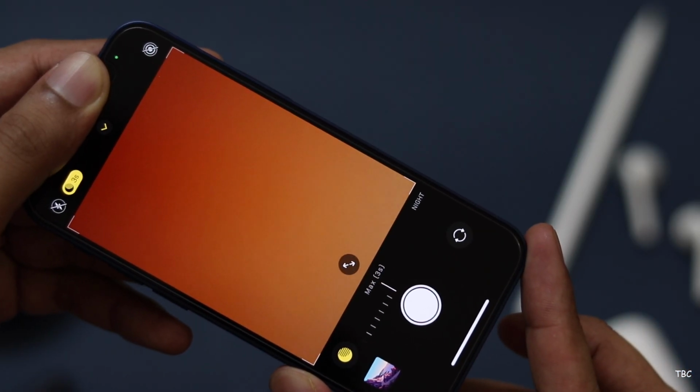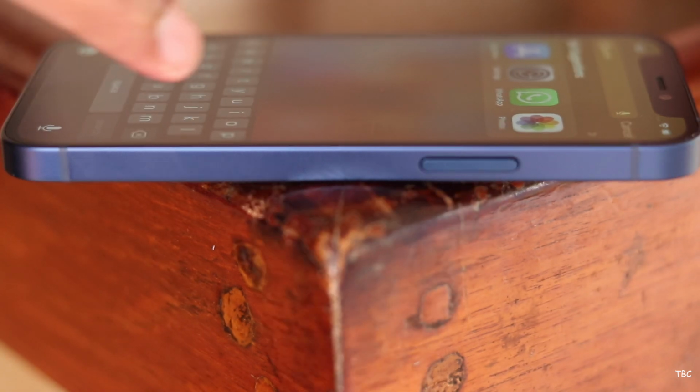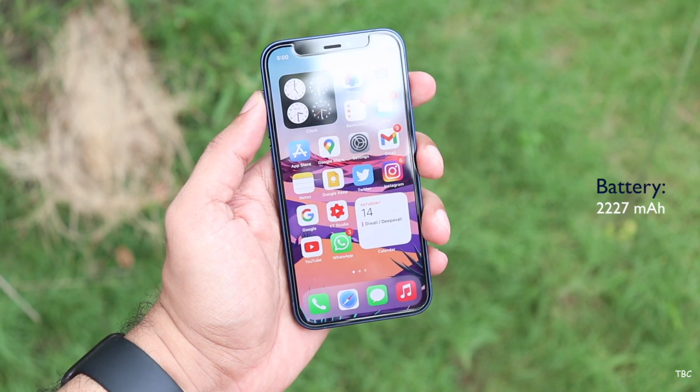So overall, if camera performance is very important, the 12 mini will surely impress you. But what's not going to impress you is the battery backup. This shouldn't be a surprise because you can't beat physics. This is a compact phone, which in turn makes the battery inside a small one by today's standards, and hence this is not a one-day phone even for moderately heavy users.